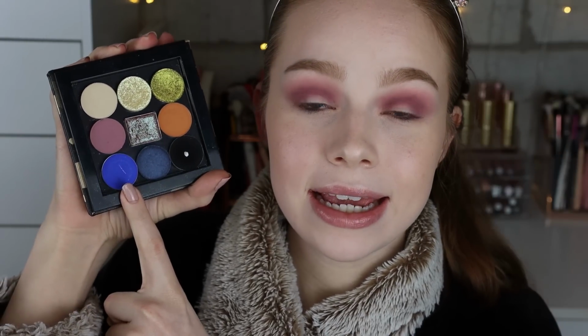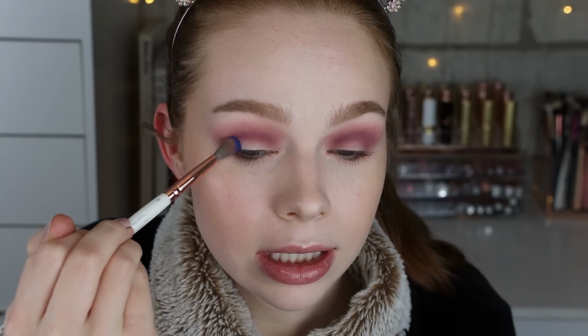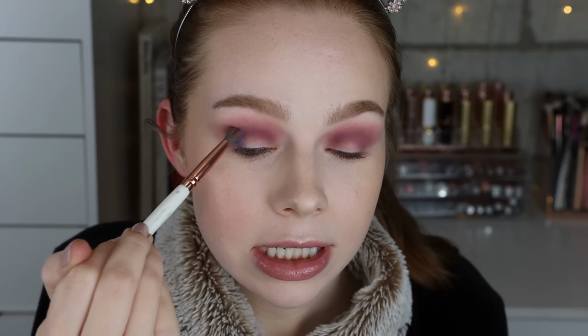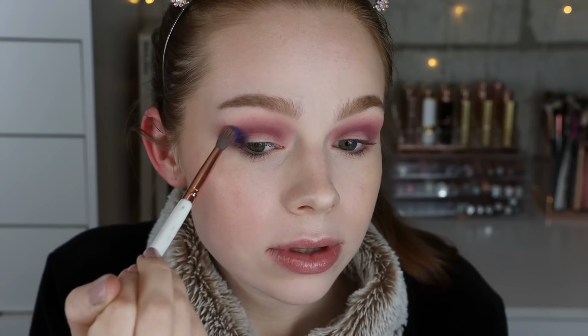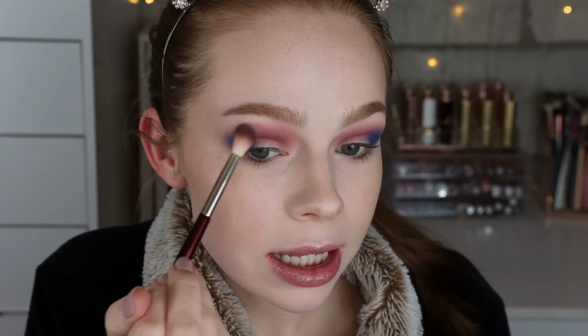I'm going to go ahead and take Colored Raine Neo Blue. I'm going to pop that on my outer V. Just going in with just a tiny little bit because it's a pretty pigmented blue. And then just going to start blending it out. I'm going to go back in with my previous brush and just lightly blend the edge there.